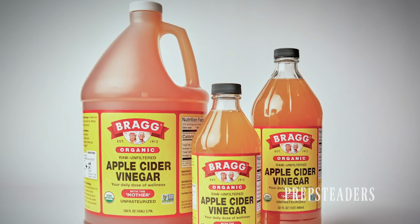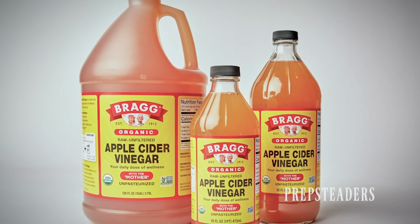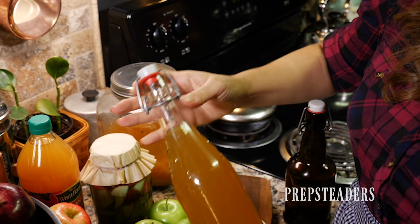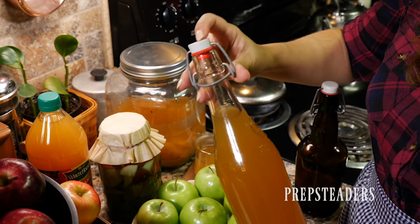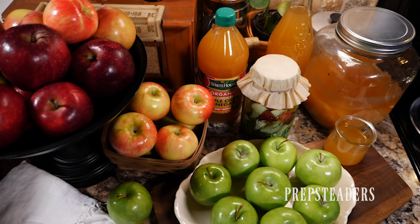And of course, Bragg's makes a wonderful apple cider vinegar that's organic and has the mother in it. But there are other brands as well. So get whichever one you can afford. Just try to get it to be organic and with the mother. That's kind of important. And you don't want the white vinegar, you want the apple cider vinegar.